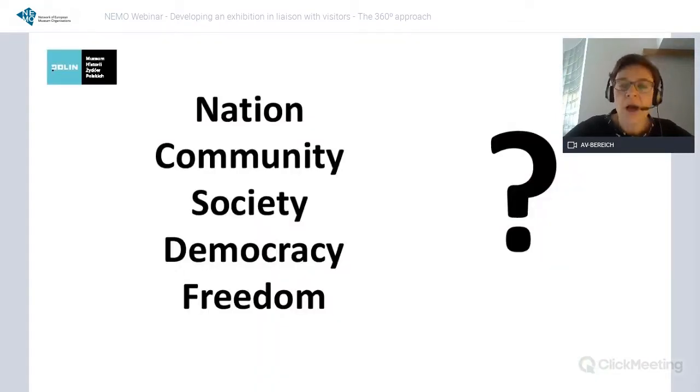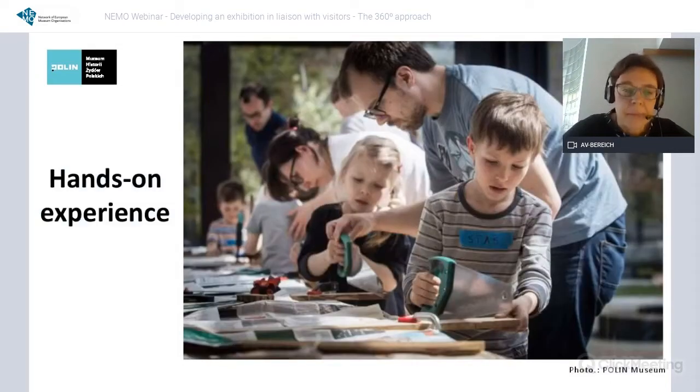On this exhibition, we wanted to focus on civic education. We wanted to understand with the children what the nation is, what the community is, what society, democracy, and freedom are. But at the same time, we wanted to make it a real hands-on experience on this exhibition.